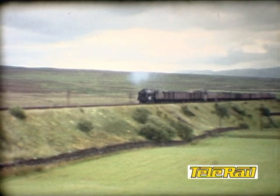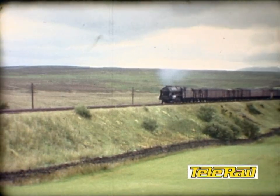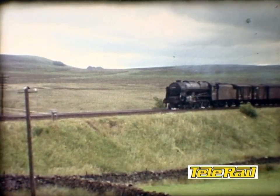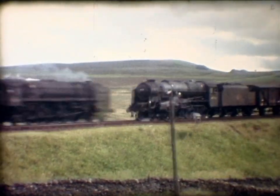A northbound parcels with one of the two rebuilt Jubilees, 45736 Phoenix. This engine was withdrawn in September 1964.